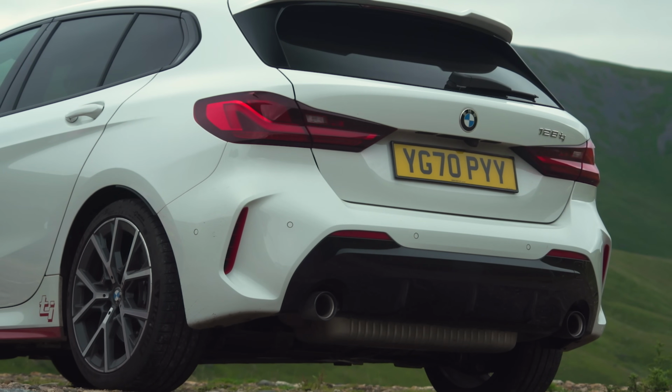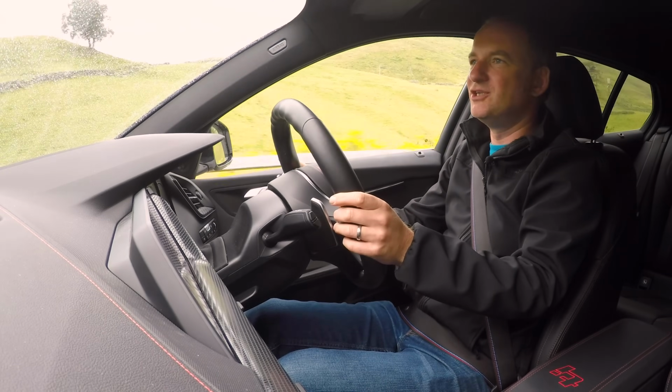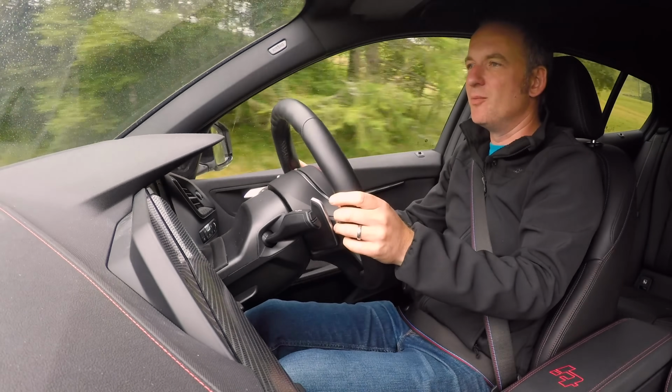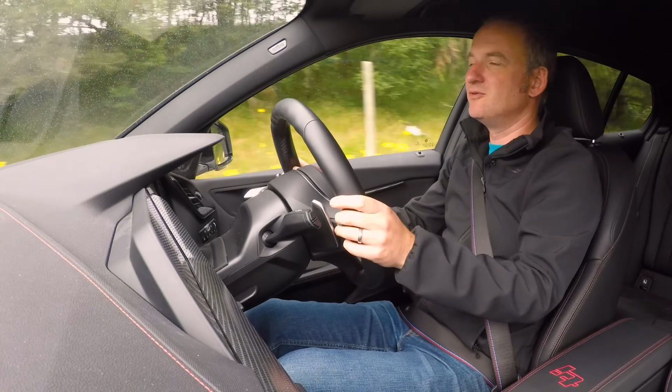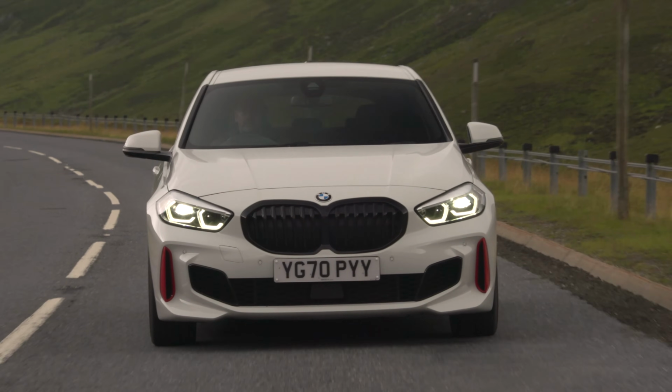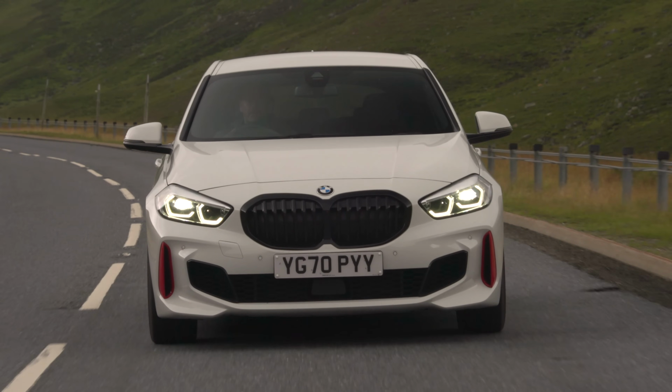If you want something that can haul you and the kids and a bit of luggage, step up and down the motorway, grind through town on the daily commute. Remember those? It does that really well, but it's also, as I say, got something of a bit of a playful spirit when you're in the mood.